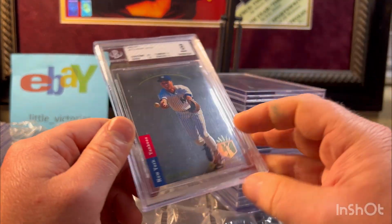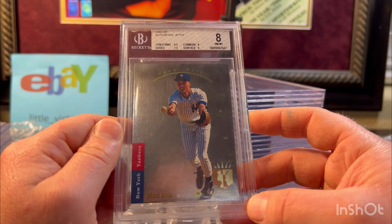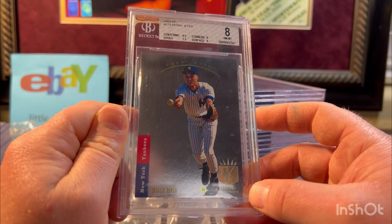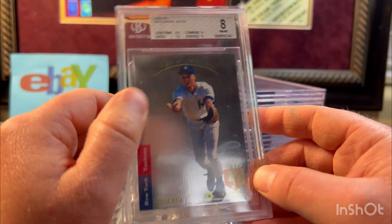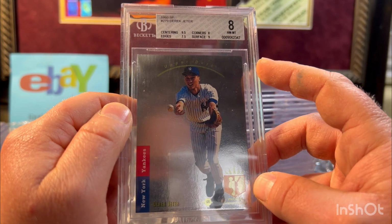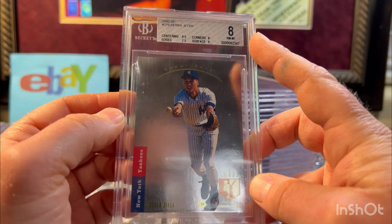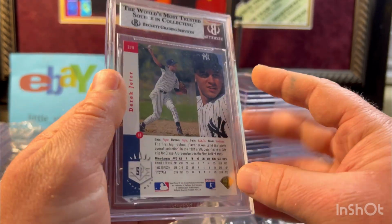Next up, we finally have something a little different than the basketball Prisms. We got a 1993 very iconic card, SB Derek Jeter foil rookie card. This one was graded a BGS 8, and subgrades are decent. The edges, they gave a 7.5, and honestly, I couldn't see it. I definitely could see the 8 corners, but the edges 7.5 now.